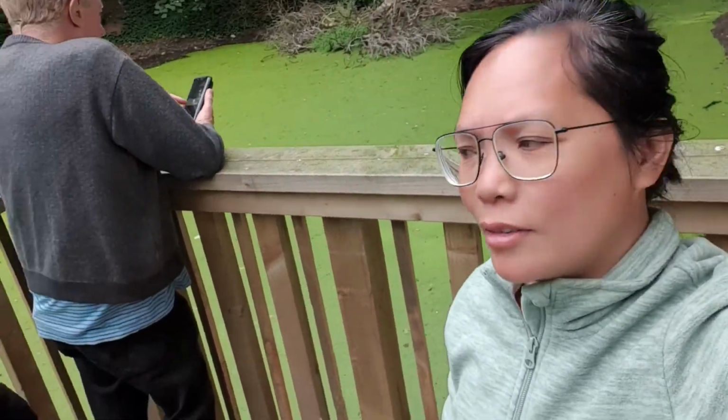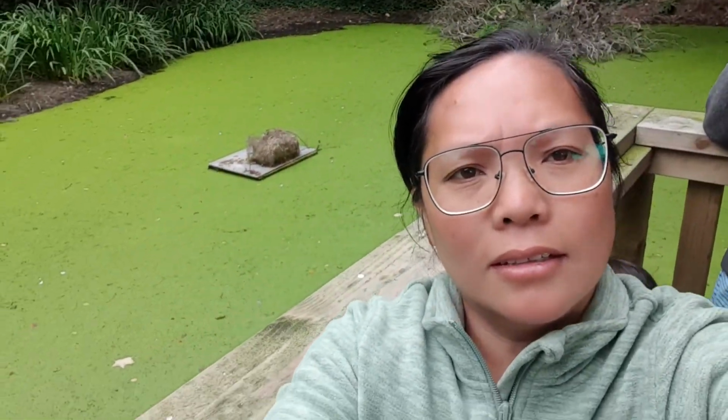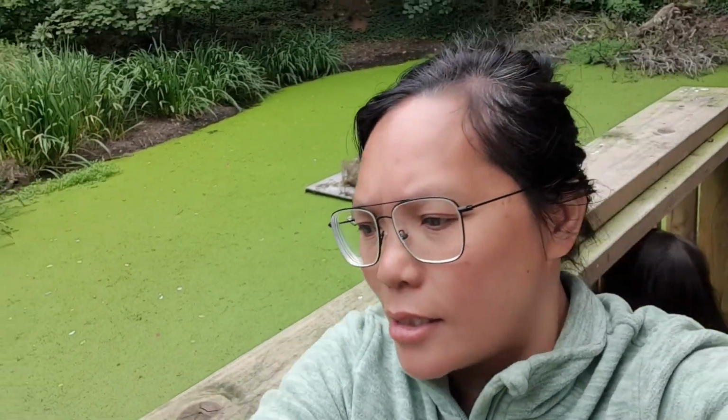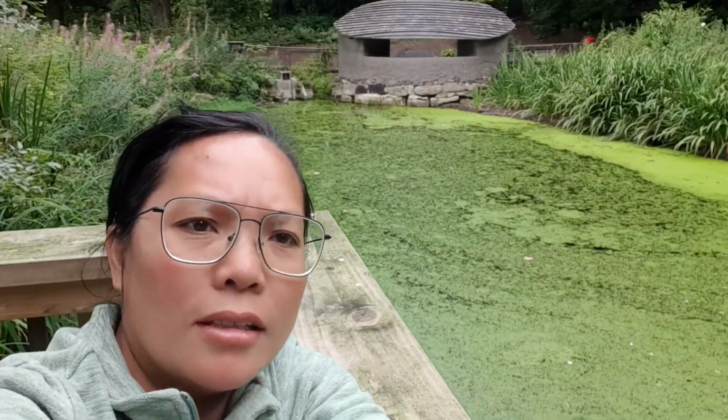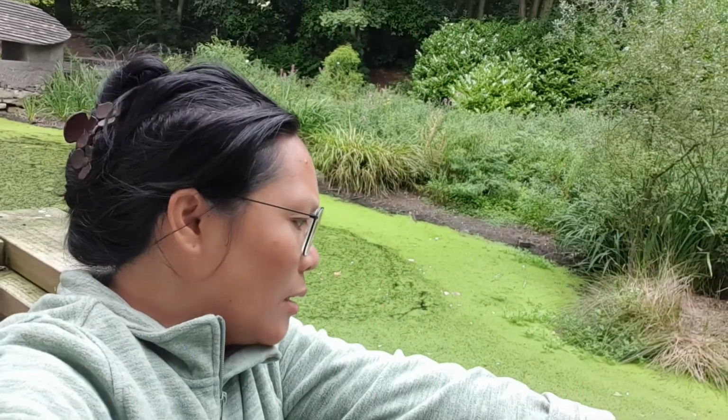It's so green. You cannot see the water. It's full of green leaves. It looks like grass. But you can see a bit of water in there. That one. First time I saw this like this. Yeah, full of green. I saw the green on the side, but not like this.